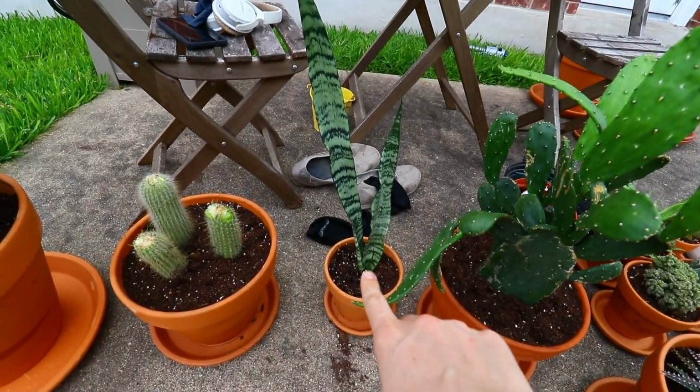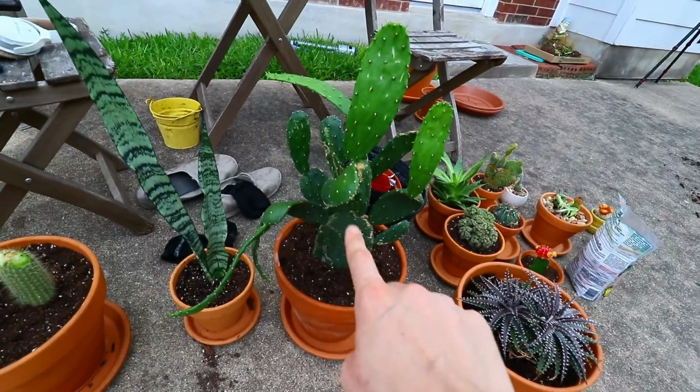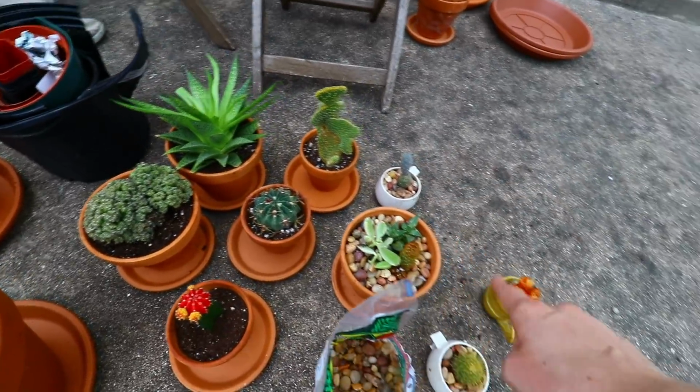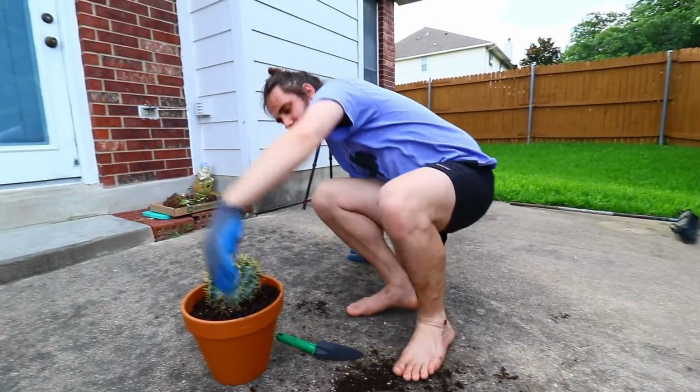A little propagated offshoot from this guy. Probably our favorite cactus. Oops, sorry. Yeah, he's awesome. Little starfish looking thing. All of these little guys, and we even put some rocks in some. How cute. All right, Mr. Plant Boy.